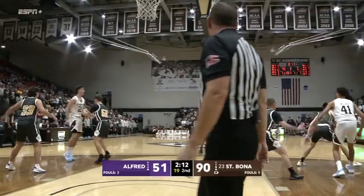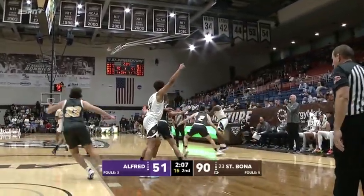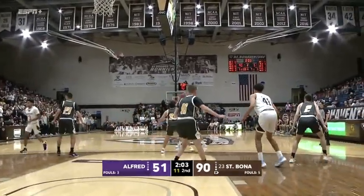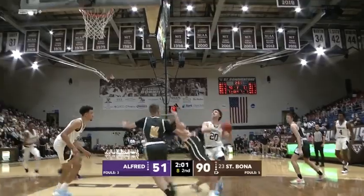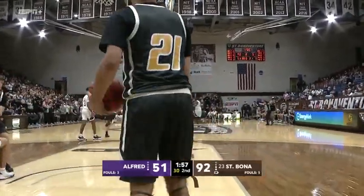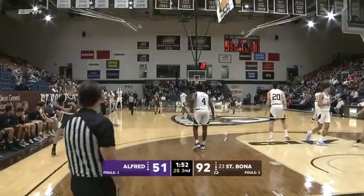Rossi hands it off to Saizano. Brown, they're trying to get it in. They're looking to Maluk, playing the 5 for the Bonnies. Rossi drives, pull up, teardrop, got it! And everybody goes nuts. The walk-on gets his first bucket on his first shot.